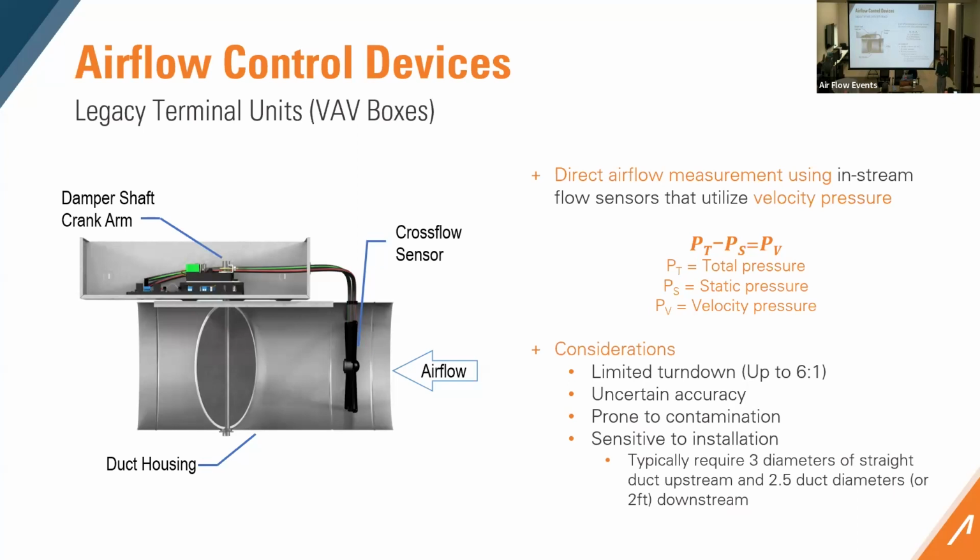Because we're measuring velocity pressure, this means that these devices are sensitive to the installation conditions, the inlet-outlet conditions. According to ASHRAE 130, we typically require about 3 duct diameters up and downstream of these devices in order to ensure that we can get a steady airflow reading. Another thing, since we are measuring on the front side of the inlet of these sensors, is that they're prone to contamination. In most cases where you would use these, like commercial applications, office buildings, it doesn't really matter if the sensor becomes clogged and your airflow reading is slightly off, because typically your main concern would be maintaining temperature control in these spaces.